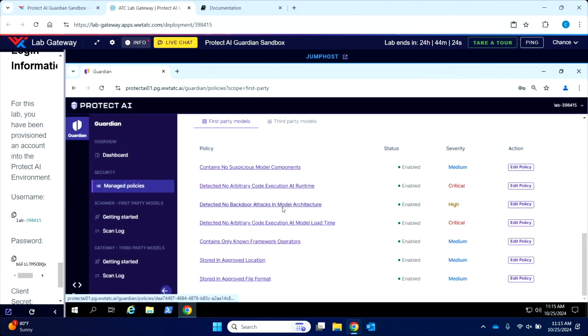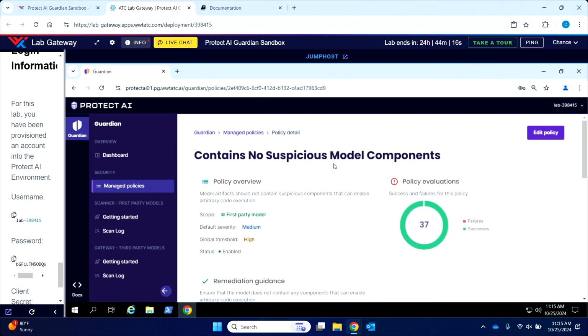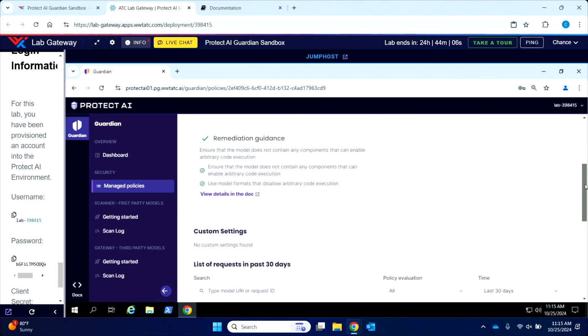From here, another important thing to note is that you can click into a policy to get more information on it. So I'll click on this top one, contains no suspicious model components. And here you'll get another policy overview. You'll be able to see the amount of times that this policy has been evaluated against models. And Protect AI will actually give you a little bit of remediation guidance for the policies.